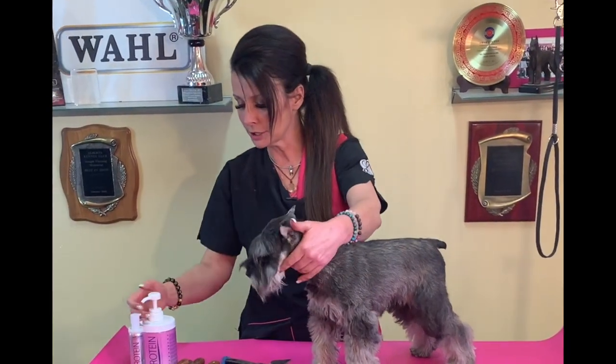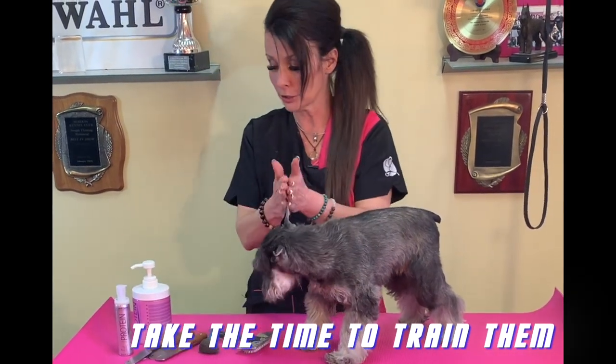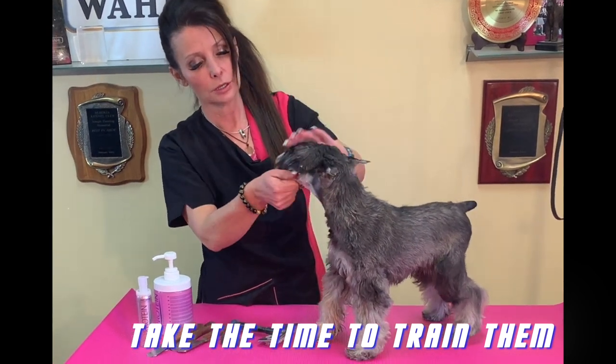But today is a maintenance day. We're not getting him ready for the show yet. We're just sort of getting him ready. And I'm going to fill his legs and beard with this Artero protein conditioner. It's my favorite thing for the Schnauzers. I want to run that through.